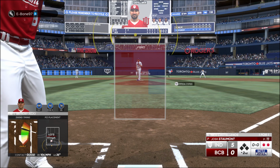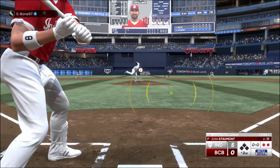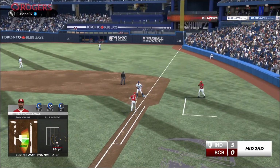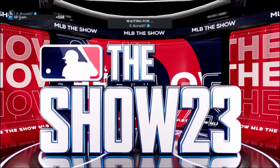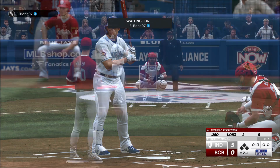Nick Castellanos at the plate now. 1-for-1 with a single and a run scored so far. Curve, hit right back to him. Gets it to first, and Castellanos is out. And that'll do it. Bottom of the inning, and now here is Dominic Fletcher.